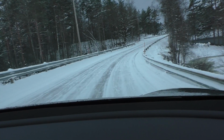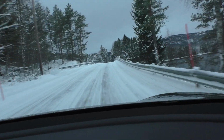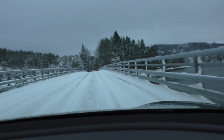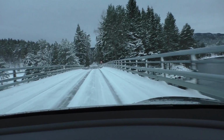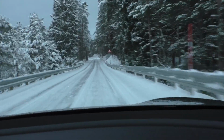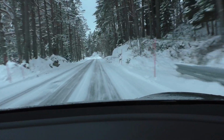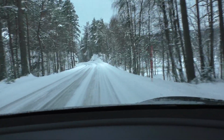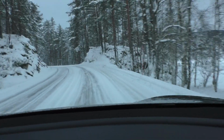I drove 26 kilometers only in 38 minutes. The road here is incredibly slippery, so it's ice. It's not snow anymore. So it's very, very difficult to drive here. The car is literally just sliding. So I have to be very, very careful. I'm driving really slow, and it feels a bit dangerous. I hope they will not close the road down.